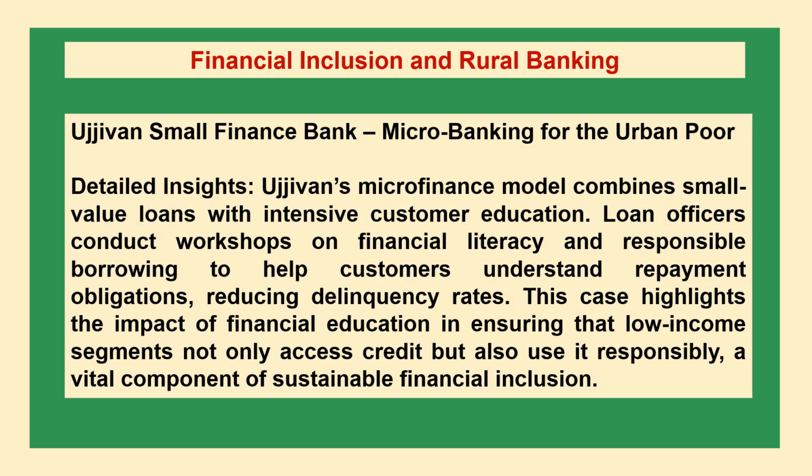Ujjivan Small Finance Bank: Microbanking for the Urban Poor. Detailed insights: Ujjivan's microfinance model combines small-value loans with intensive customer education. Loan officers conduct workshops on financial literacy and responsible borrowing to help customers understand repayment obligations, reducing delinquency rates. This case highlights the impact of financial education in ensuring that low-income segments not only access credit but also use it responsibly, a vital component of sustainable financial inclusion.